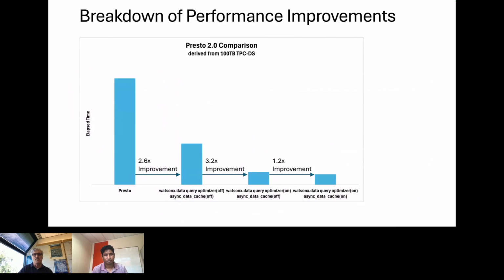Okay. Here's the overall breakdown. Going from Presto to Presto 2.0, we measured a 2.6x improvement, and then turning on the high-level optimization, we see another 3.2x improvement, and turning on the async data cache, again, we see a 1.2x. So the whole thing translates roughly into an order of magnitude.